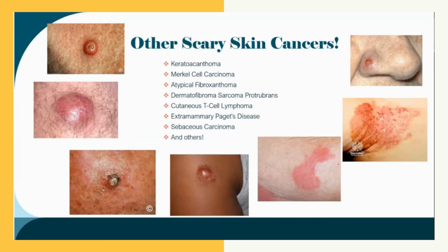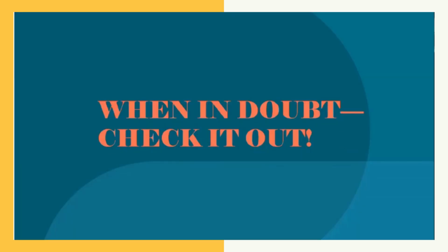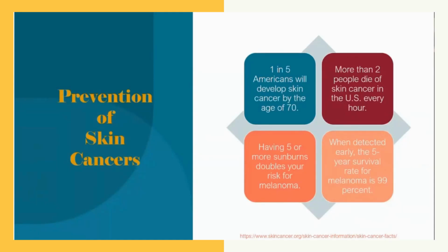All of these have a sun exposure association. So when you have something on your skin that's not going away, when in doubt, check it out, either with your primary or your nurse practitioner or your dermatologist.